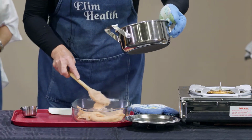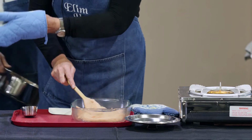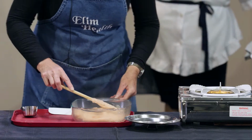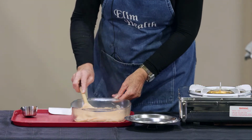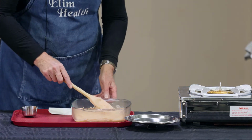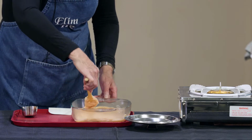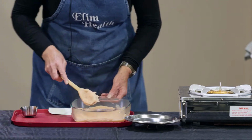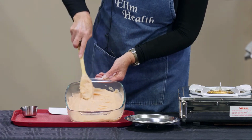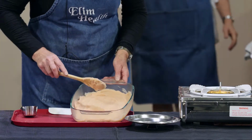Okay, so I just smooth it out. And of course you can make it as thick as you like. The one we did was about a centimetre, 1.5 centimetres. As you can see, it's quite thick and gluggy. And then you just leave it to cool.